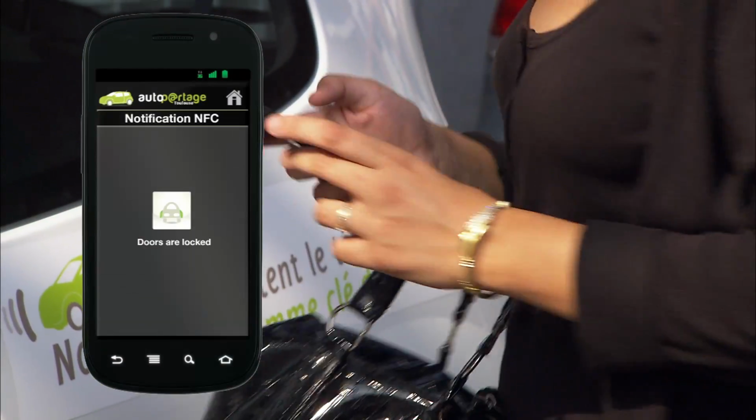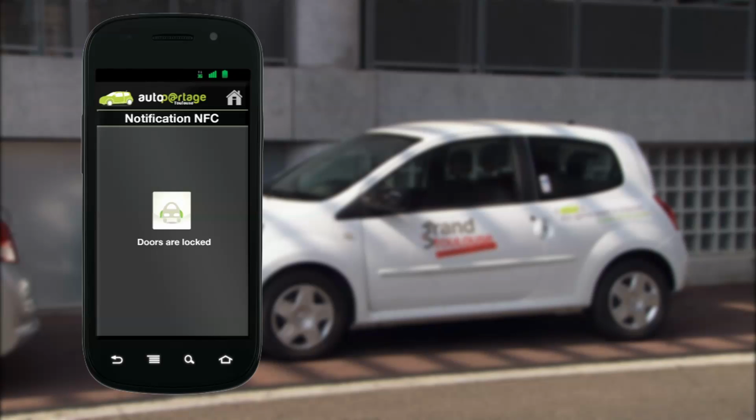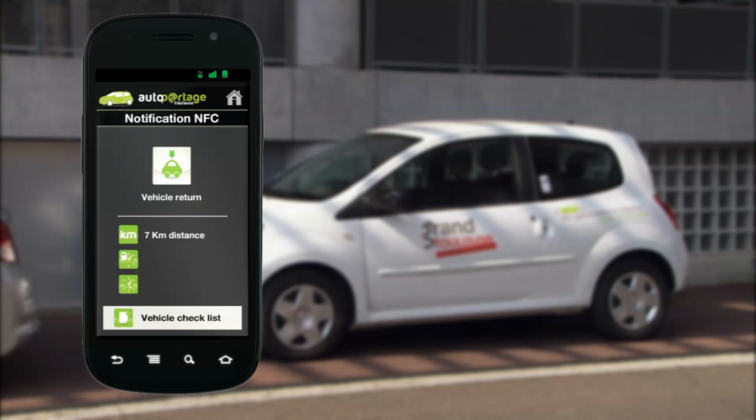The number of kilometers driven, the fuel consumption, and the length of hire are determined and shown on the phone's display. This data will then be transferred to the server of the car fleet operator. The rental process has now been completed, and the vehicle is immediately available for rehire.